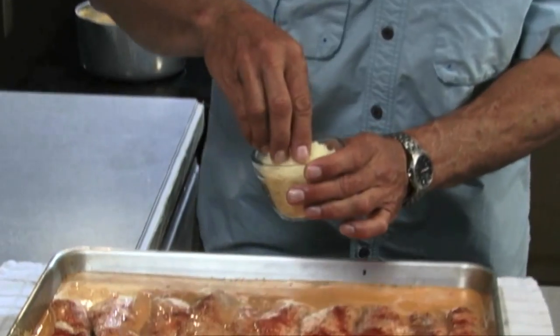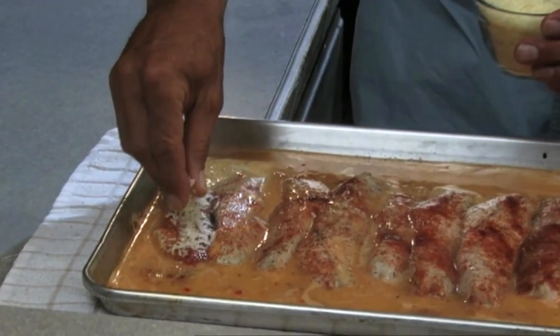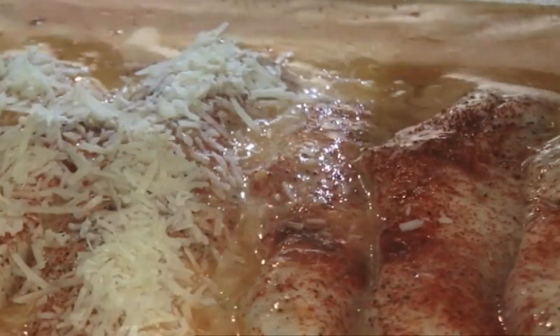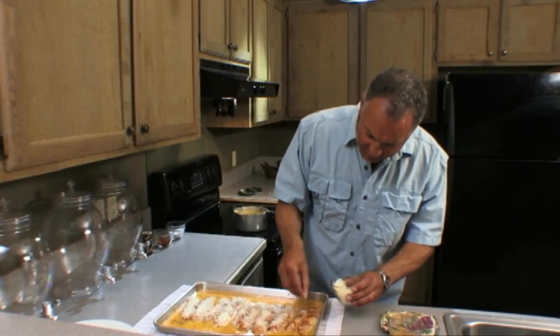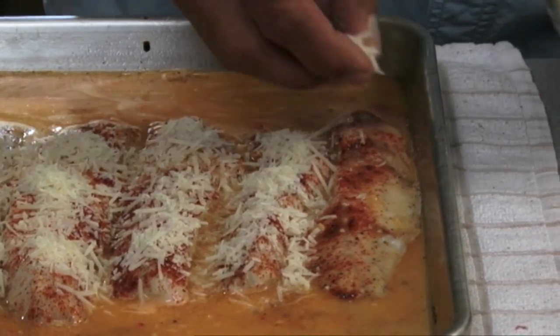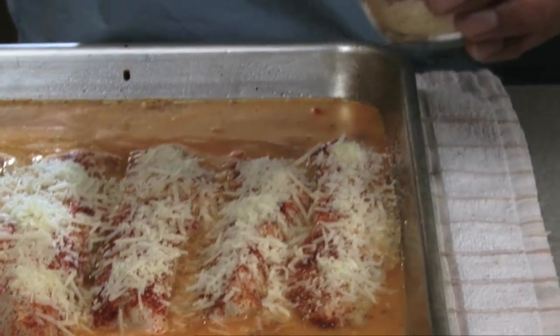And then you take fresh grated Parmesan cheese, and you sprinkle it on every piece. This is one of my favorite dishes, and unless you're lactose intolerant, I suggest you try it. My fish is pretty much cooked, so I'm gonna put it in for another 5 minutes, just until the cheese is melted. Then we're gonna take some French bread for dipping, and enjoy this Trout Therese.